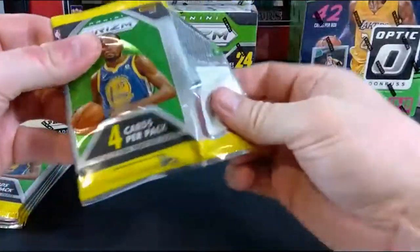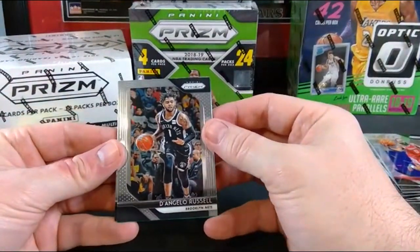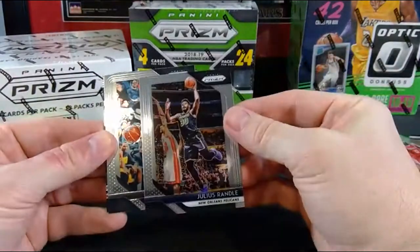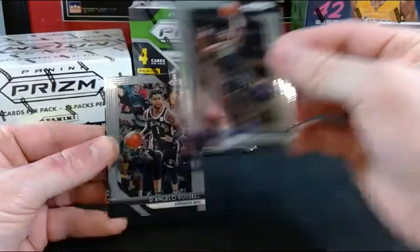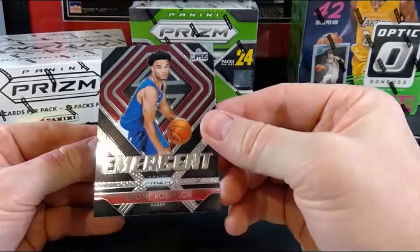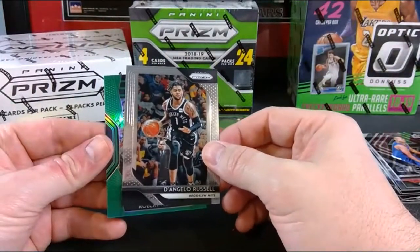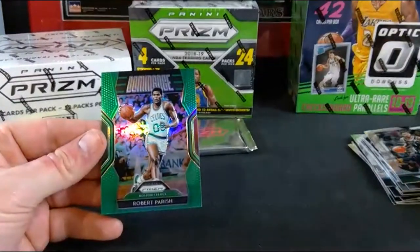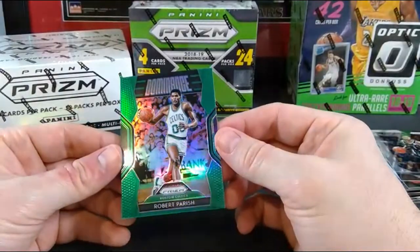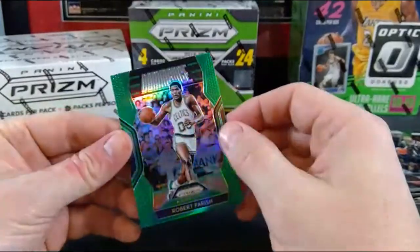Search continues. All right, we got some color. D'Angelo Russell. So we'll start from the back. Julius Randle. Got an insert of Emergent Jerome Robinson. And a green. Well, it matches the Celtics, which is green. Robert Parish, dominance. Not numbered.